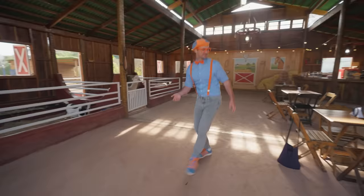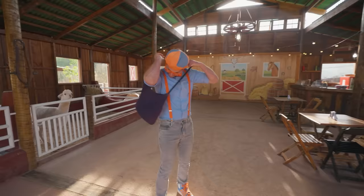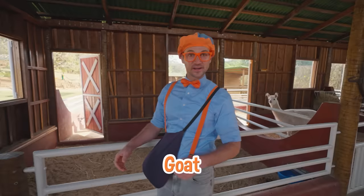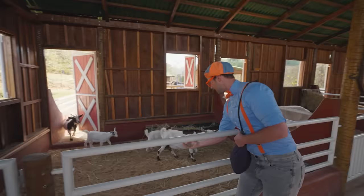Speaking of nice, wow, what a great farmhouse. Hey, let me put this on. Oh, there we go. All right, hey. Whoa, did you see that? It looked like a goat. Oh, maybe I can bring them out here so then you can see. Here they come. Hey, goats. Hey, it's me, Blippi. Are you hungry? Oh, there you go. Yum.